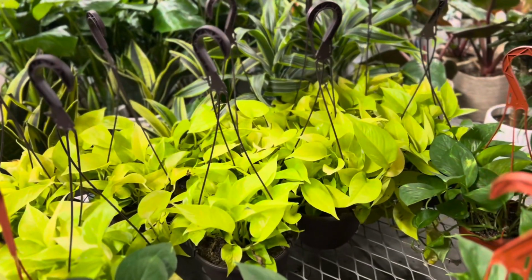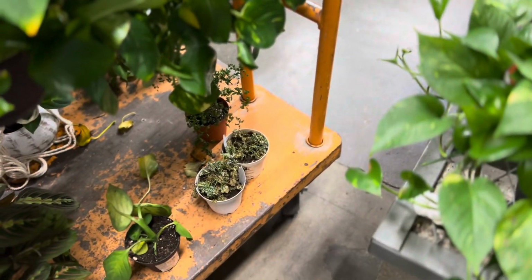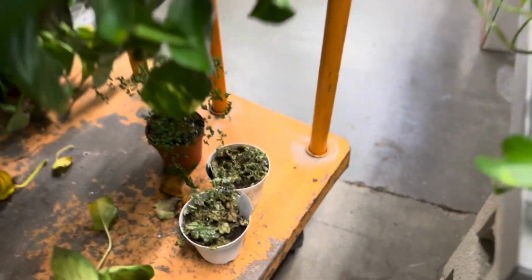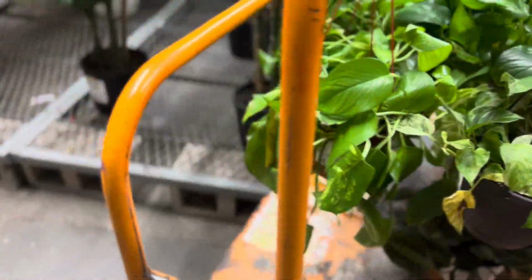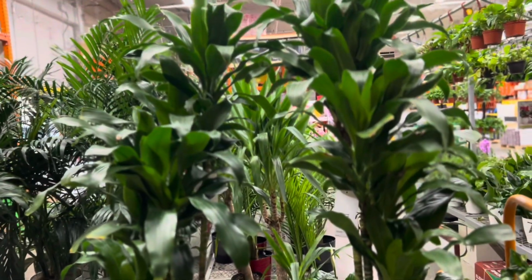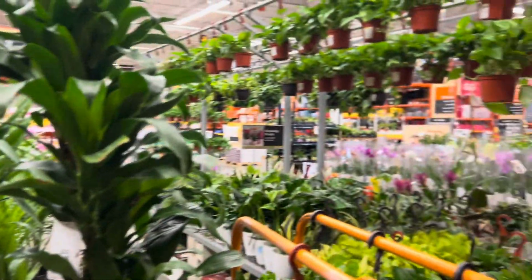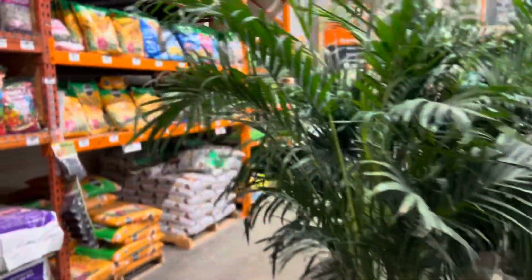Oh, look at that pothos. That's so pretty. Pothos are easy plants. See, there's those ferns. That's what those ferns will look like if you buy them. Those ones I showed you earlier, that's what they look like two days after you get them. That's what you get. And if you are me, you will be bringing that dead plant back to Home Depot and getting your money back. All of these are good.